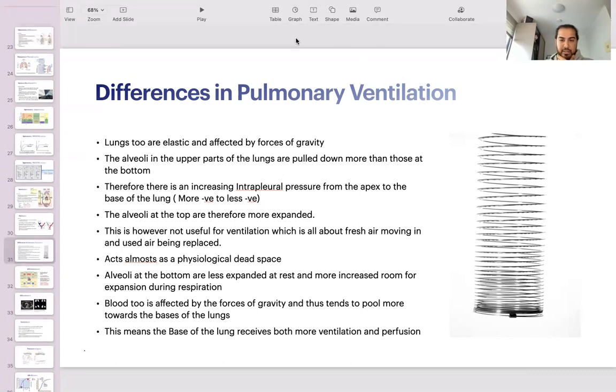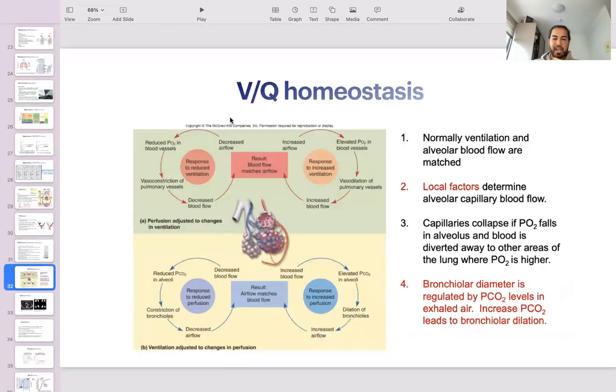Yeah, I think that's it from that one. Now, ventilation, perfusion, homeostasis. The important thing to note about this is that it's happening second to second. This isn't for permanent stuff. This is for second to second homeostasis. The thing that you need to know about this is it's all affected by local factors.